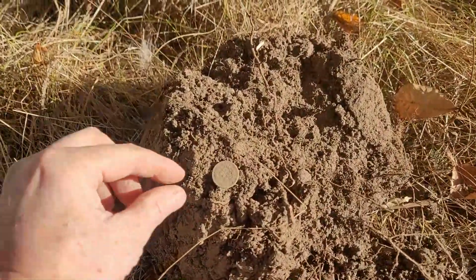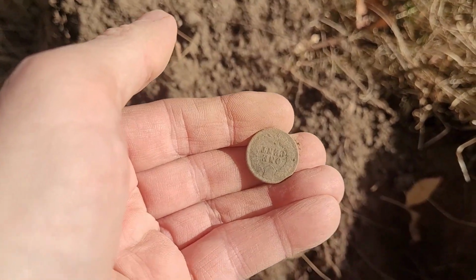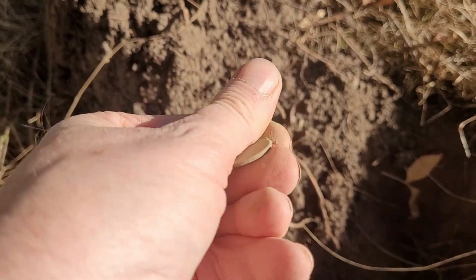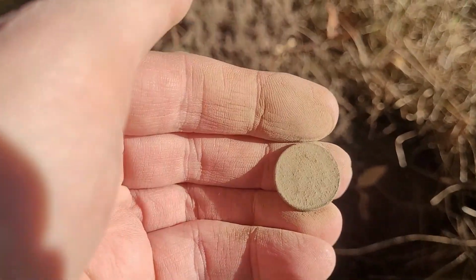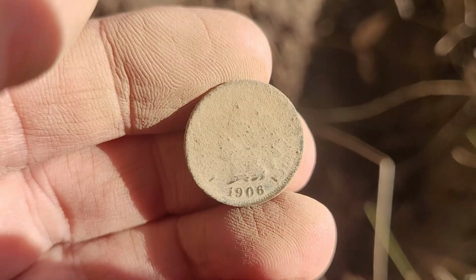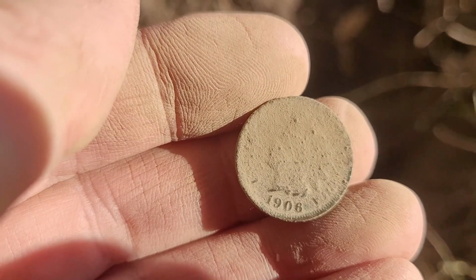Check it out. Right on top of the hole there, you can see the wreath already. I got an IHP. Am I gonna have 1800s coinage today? Can't tell. See if I can do a little bit of cleaning there. Nope. I think that's a 1906. Let me clean it up just a hair better. It is indeed a 1906. Look at that. The date comes through just beautifully. I got myself an IHP for the day. I am super happy about that.